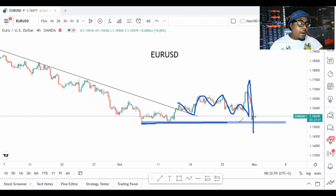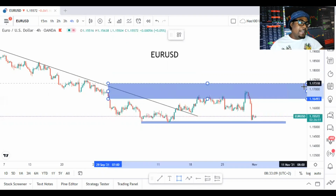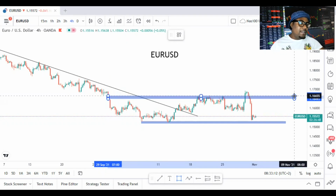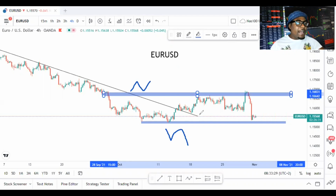But when we draw our support and resistance, we see that this thing is giving us that ranging move. Do you see that? Since this breakout, or even before that, the market never moved above this area or below that. After this, the market touched our resistance, came back and touched the support, but it did not really break any support or resistance. So the move that we see here is called ranging.